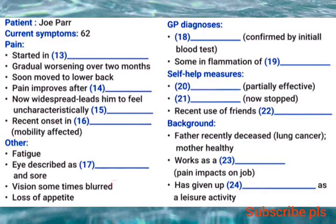Now, Mr. Parr, I can see from your GP's notes that you've been experiencing some unusual symptoms recently. Well, yes, that's right. It's come on gradually over the last few months. The pain, that is. It began in my hips and slowly got worse. It soon spread to my lower back, mostly on the right side. I thought I'd just been working too hard and a good rest would sort things out, but I actually find the opposite. It's much worse after I've slept and it feels better following a bit of exercise, which is hard to understand. And is the pain still there in your back?